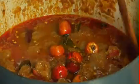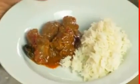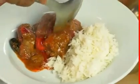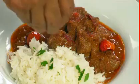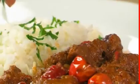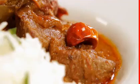I'm serving with some plain boiled rice because that's all it needs. I can smell that smokiness of the chilies and the wonderful pungency of this dish. And all it needs is some chopped up coriander just to finish off on the rice. Traditional Rajasthani lal mas done the Reza way.